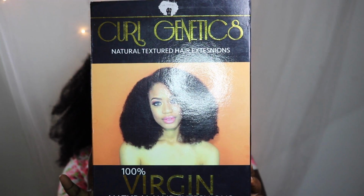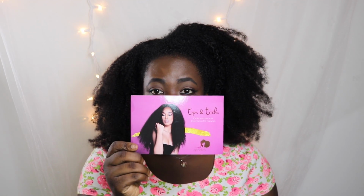So basically, the hair came in this box right here. It came in the hairnet and then a package, and it also came with a couple of things. It came with the tips and tricks on how to keep your curls on point. This is it right here. So it came with recommended tools, general care, daily care, all that kind of stuff.